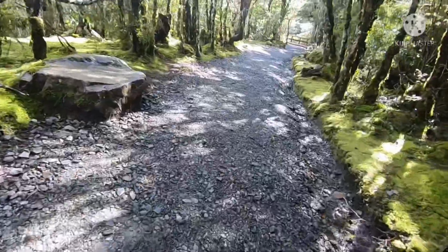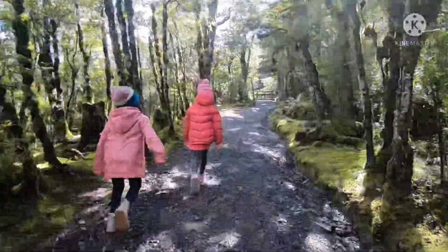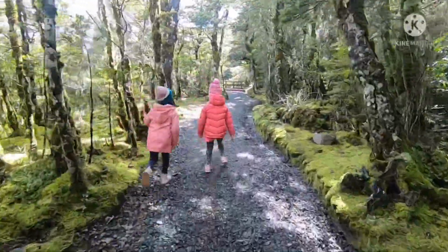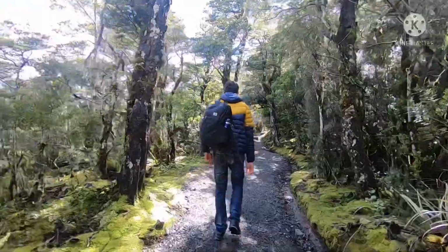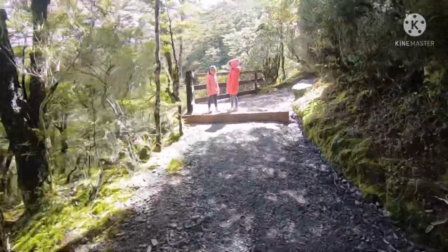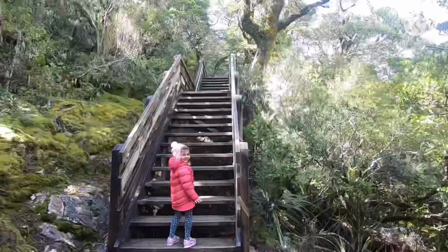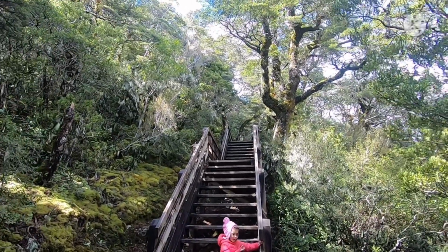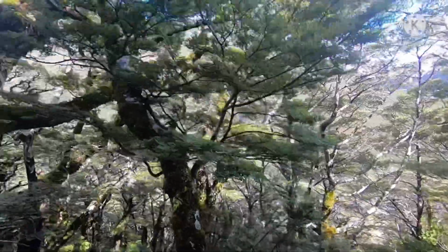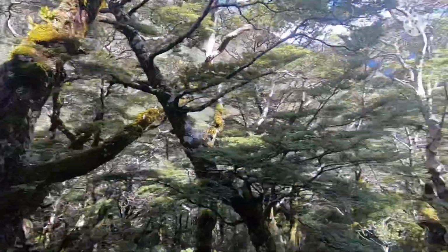Once you cross the second bridge, you will get into the bush area of the track. And on this track, there are 400 steps. The kids will get tired, I think, but currently they're enjoying it. The area is nicely covered with shade, so not to worry about getting suntanned.